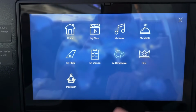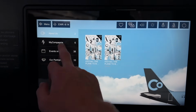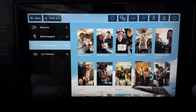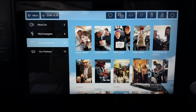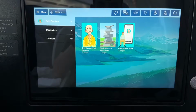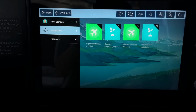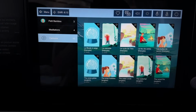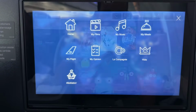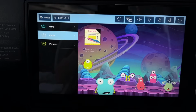In addition to the My Flight tab pulling up the map and the My Opinion tab pulling you up to a survey, they also have a Les Compagnies tab which pulls up a bunch of information about the fleet and the company as a whole so you can learn a little bit more about this company as you make your journey across the Atlantic. They also have the Meditation tab which pulls up a number of in-flight meditation activities that you can use to either help you sleep or just help you relax while you're on board their flights. And lastly, they do have the kids section here where you can pull up movies, audio, and games specifically if you're traveling with kids.